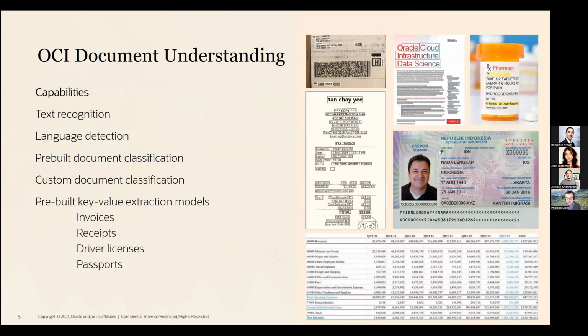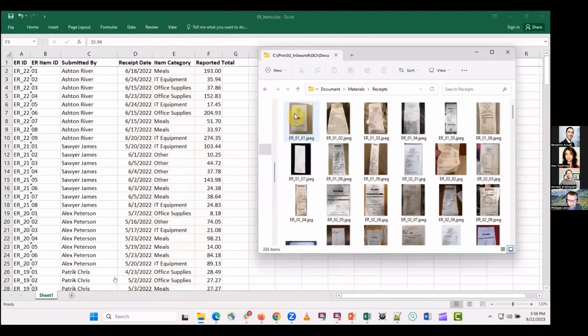You remember the demo from the slide from Ben about recognizing fields on a passport or on a driver license and so on. So you can see different capabilities as part of document understanding, and we've integrated this in OAC. So let me right away jump into the demo here. So here is some data.